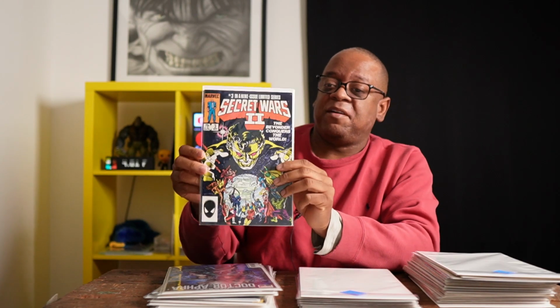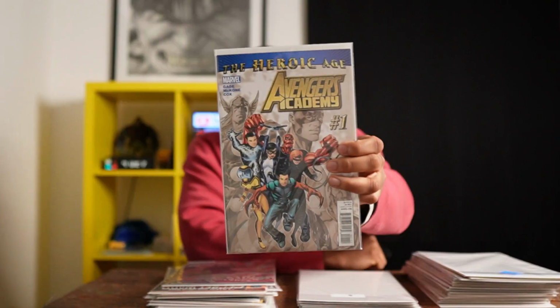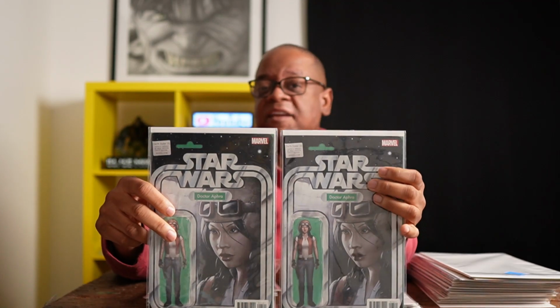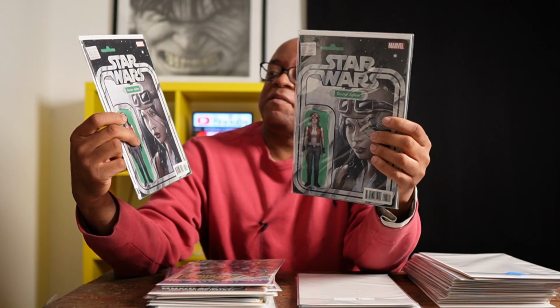So if you see this book, it's probably worth picking up. The Amazing Spider-Man number 14. This is the first appearance of Hallows Eve. The Avengers Academy number 1. I picked up 2 copies of these action figure variants, and these have Dr. Aphra.